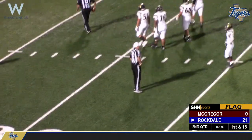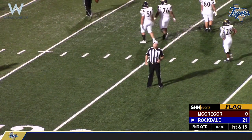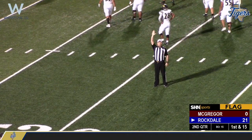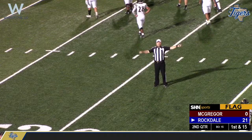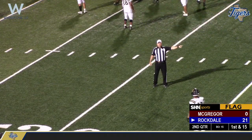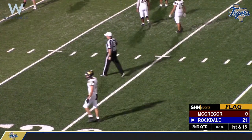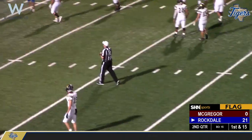The officials talking it over. There are 2 fouls on the play. Holding, number 58 on offense. And we have a dead ball on sportsmanlike conduct, number 10 on the defense. It's going to be first down. So first down with the Tigers, and they'll be spotted first and 10.